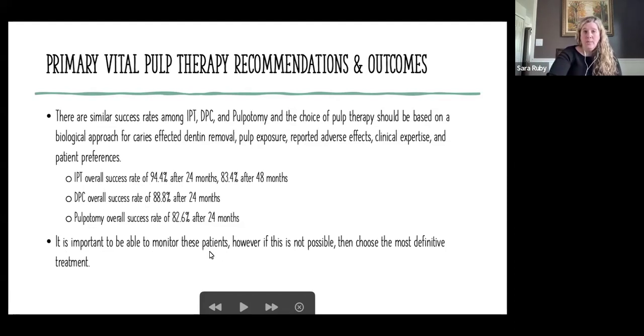It is important to be able to monitor these patients as well. So you want to choose the most definitive treatment. So for instance, I have a child that's coming 3 hours away, treatment under sedation. Parents and child have a very poor dental IQ. I'm going to want to do the most definitive treatment, and sometimes that even means extraction.